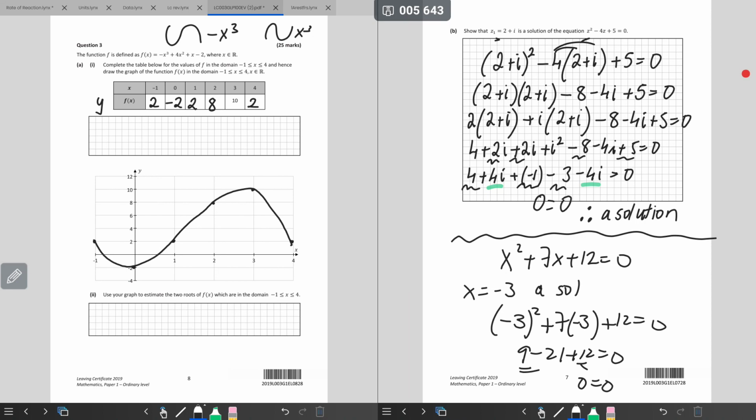Then, use your graph to estimate the 2 roots. Now, even if you didn't know, you've seen the word 2, and you're using the graph, what do you think that 2's telling you? I think you work out the roots. So the roots are. Where would the roots be? Have a guess. Where are your 2 answers on that graph there? 2 roots.